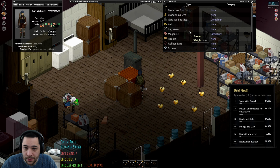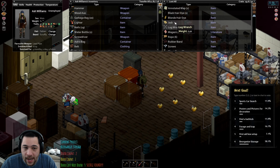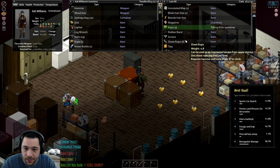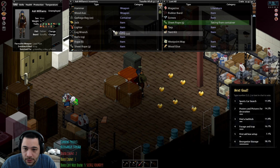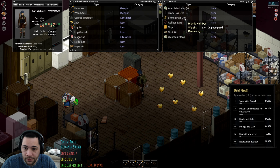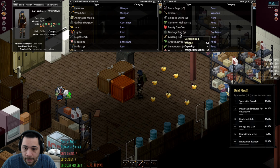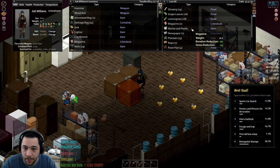So most of these boxes are pretty well emptied. I'm going to take out anything. Jacks and lug wrenches would be tools. I'm going to treat rope and sheet rope like a building material. Twine, glue, screws, magazines for reading, maps are for burning, and start to sort this out a little bit better, so we don't just have random boxes in the middle of the room.